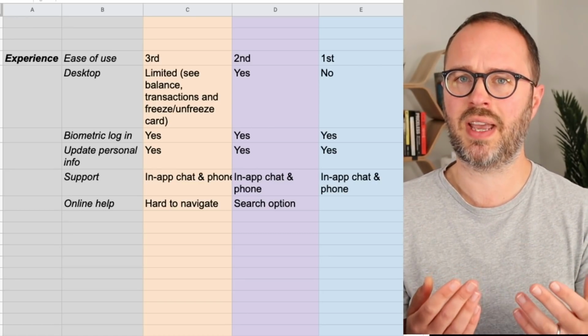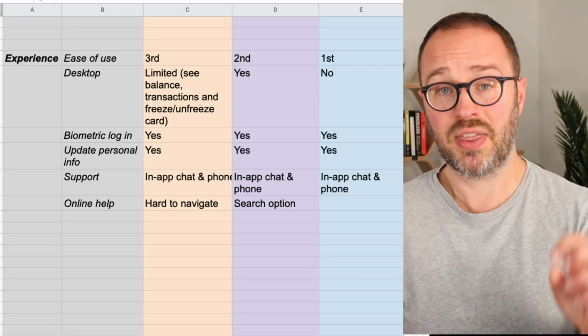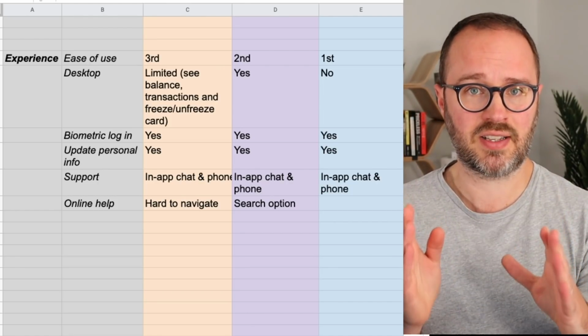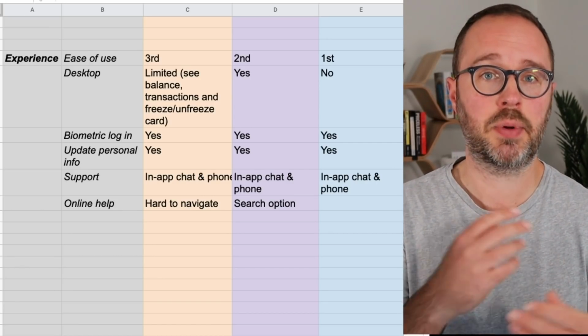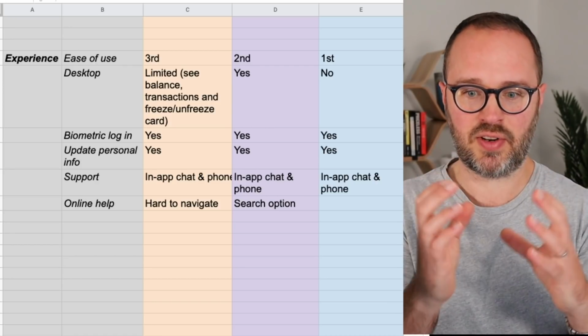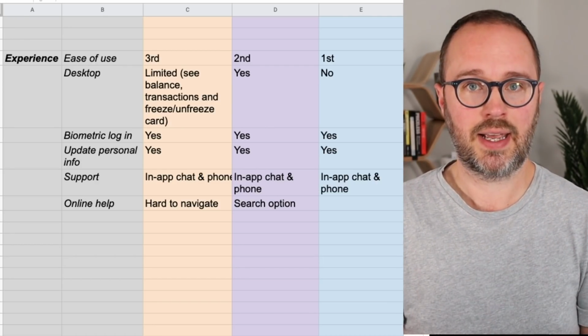Again, it will take some getting used to, and there are a couple of tabs which I think maybe don't need as much. There is another benefit that does come with Starling, which is that it has almost full access on a desktop, which, yes, you probably won't want to do. I've been talking this whole video about why the app is most important, but sometimes, particularly if you're trying to have a look at stuff in a bit more detail, then going onto a desktop, opening up a browser and doing it there is going to be great.